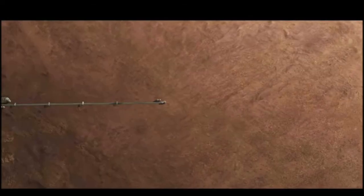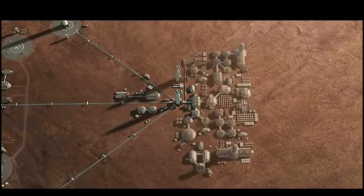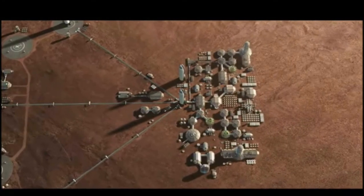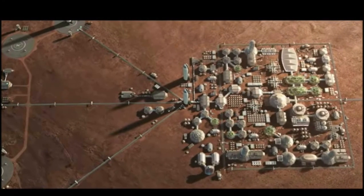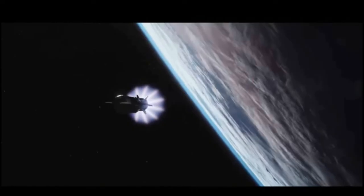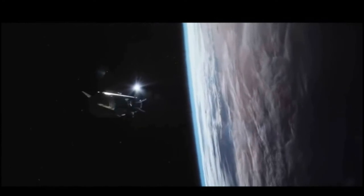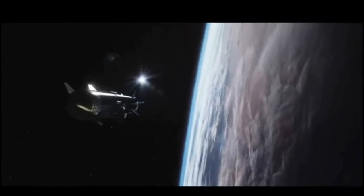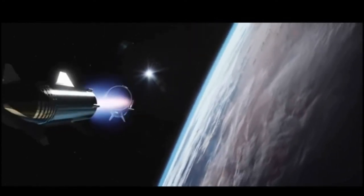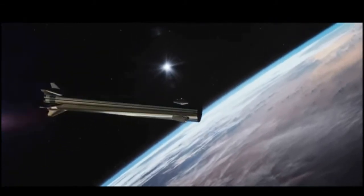AI robotics and a productive human workforce now make Mars fully self-sufficient for all essential goods. The colony produces all of its own power, breathable air, water, food, and fuel. If resupply missions from Earth were to stop, the Mars colony would survive and grow, but in a primitive way, as there is still a need for advanced electronics from Earth to keep the colony developing as an advanced civilization.